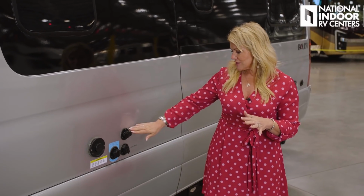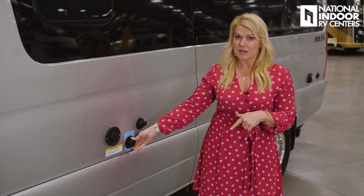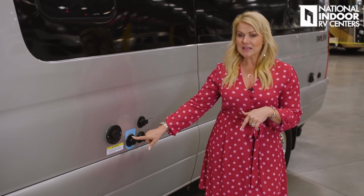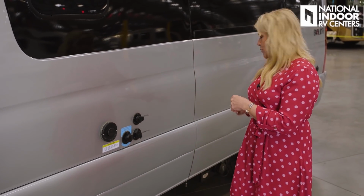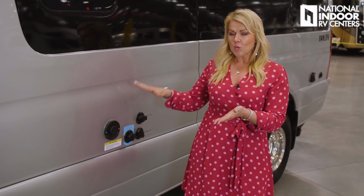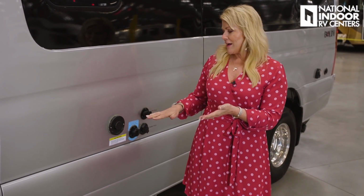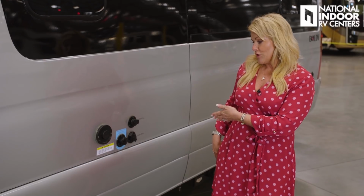All right, so here we've got our city water fill, our tank fill, and our black tank flush inlet. So if you wanna use this, you will hook up your garden hose, you're going to release the black tank valve, turn on your hose, and then you're gonna be putting water into that black tank. And I don't want you to think that you're washing it out. You're basically just putting water in there to kind of push everything through.